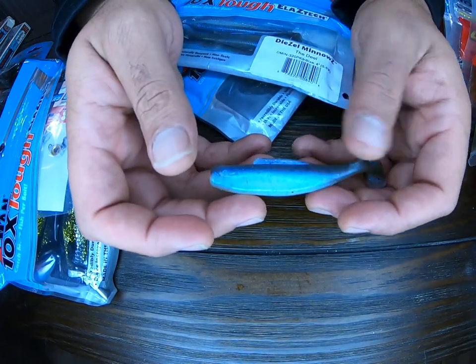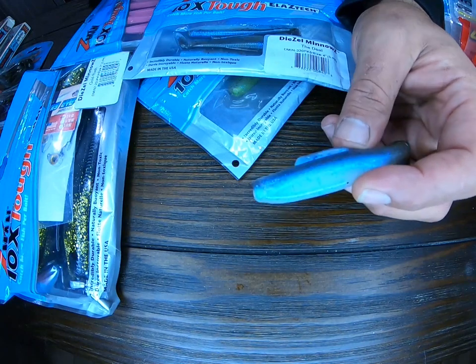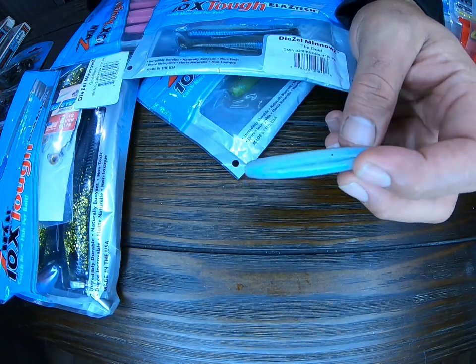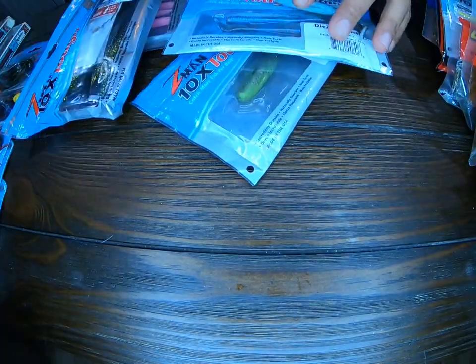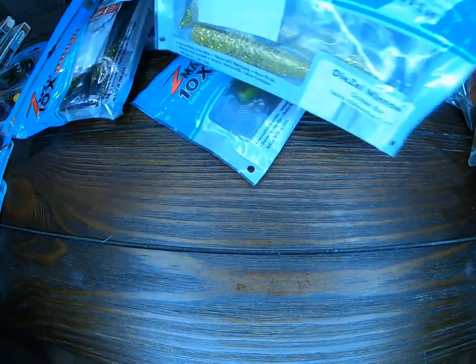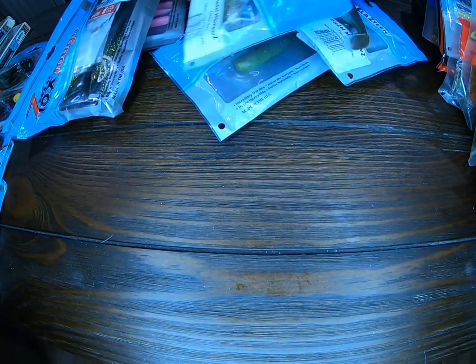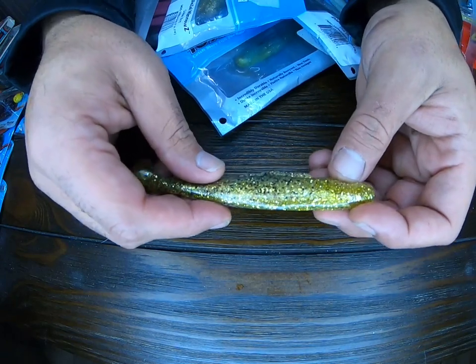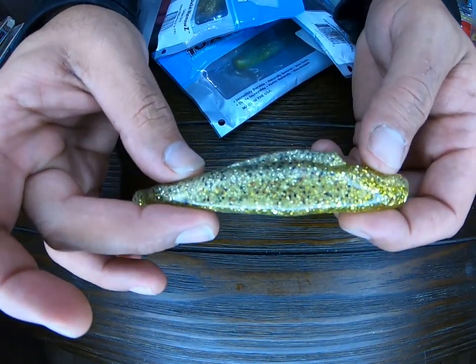I like to go for my traditional golden shiner patterns. I like to go for my traditional bluegill looking patterns. I really fell in love with gold patterns last year, and I'll show you what I mean. This one in particular here is the Z-Man Diesel Minnow in 5-inch, the Golden Boy pattern, and oh boy is it golden. This was probably the number one swim bait for me.